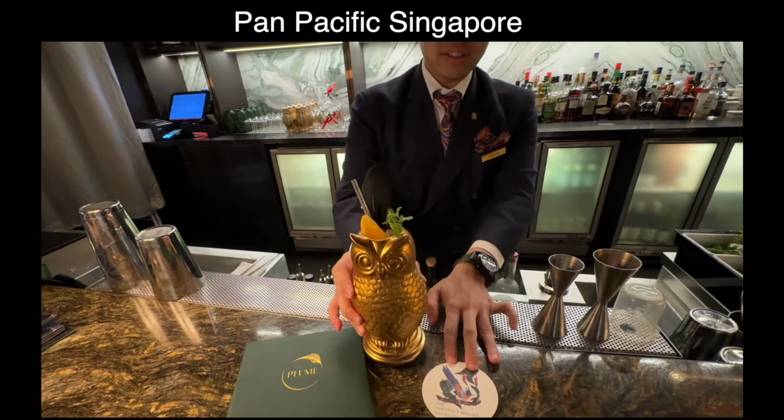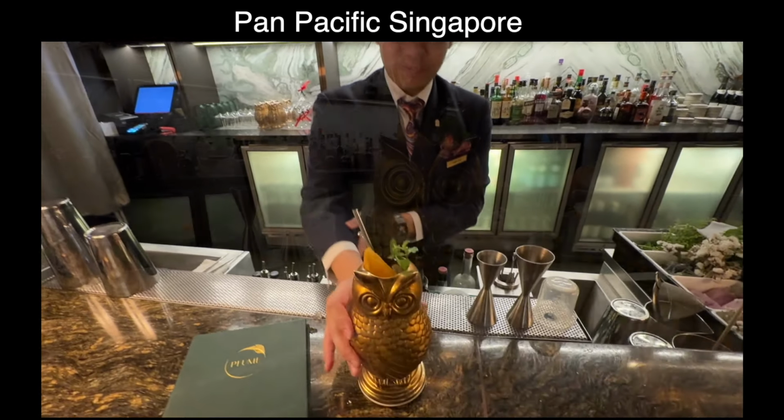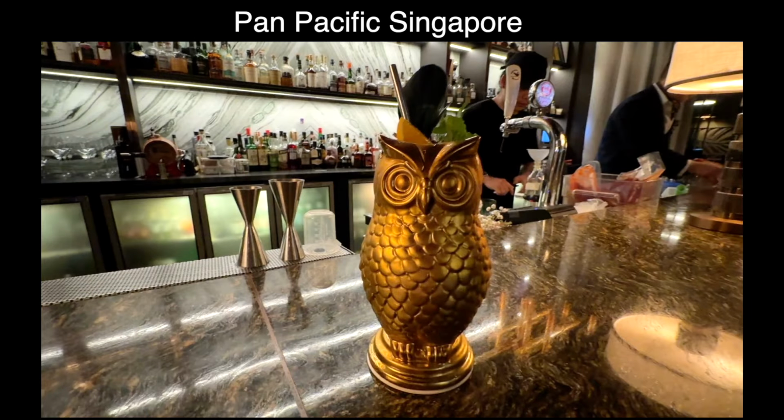Each of our cocktails comes with its own coaster. We usually recommend our guests to keep the coasters in their mind.